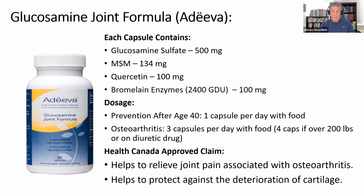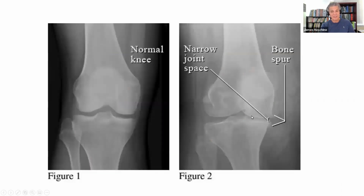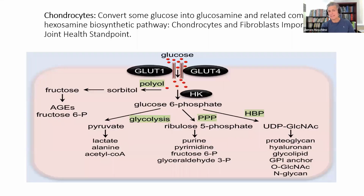And Health Canada, because the evidence for this product is so strong, they allow us to say it helps to relieve joint pain associated with osteoarthritis. It helps to protect against deterioration of cartilage. Those are Health Canada allowable claims because that's what this product does. So what you want to do is prevent that healthy knee, as people get older, from becoming the cartilage erosion and the osteoarthritic changes that you then see on X-ray. So, you should be helping patients prevent that from happening, and also helping them, if it's already started to happen, to slow the process down or halt it completely.